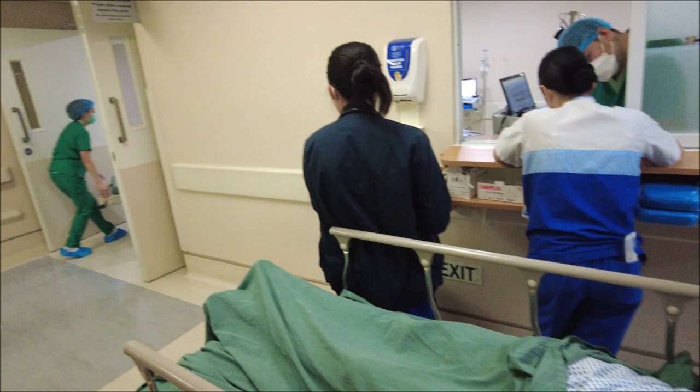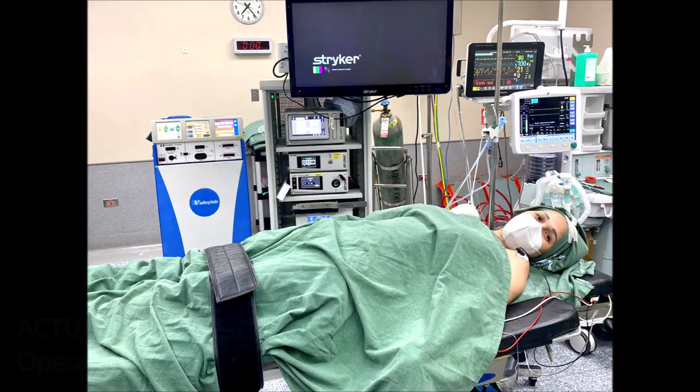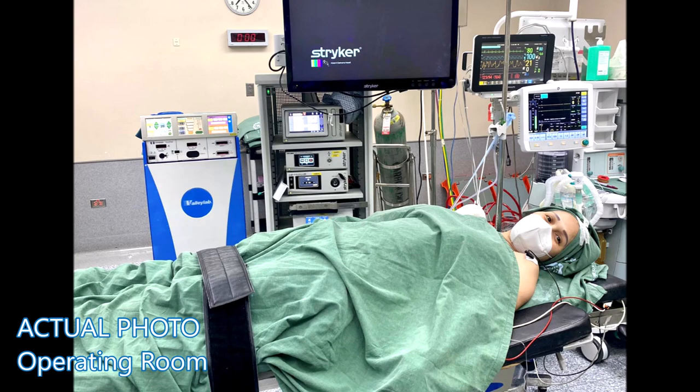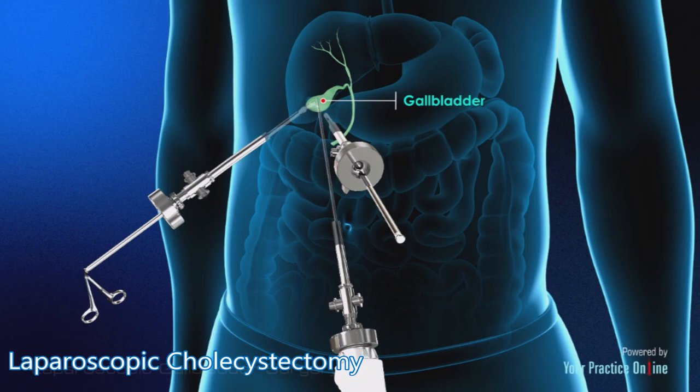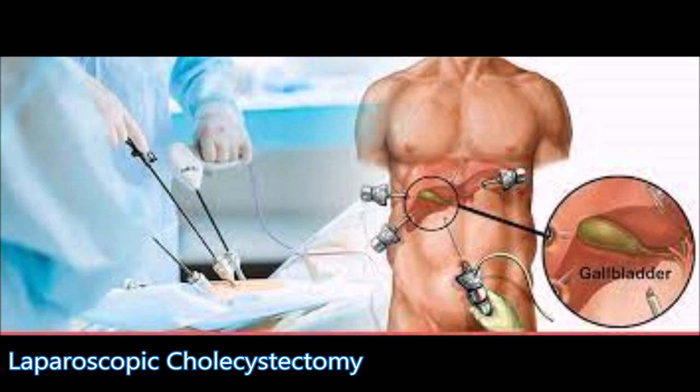Here's some photos from my surgery. I'm under general anesthesia, so zero pain, and I'm sleeping the whole time of the process. The procedure is a laparoscopic cholecystectomy. Three thin tubes were inserted in my abdomen. One was inserted in my belly button, and it has a camera.